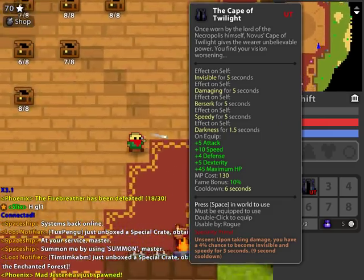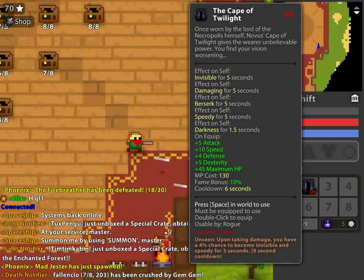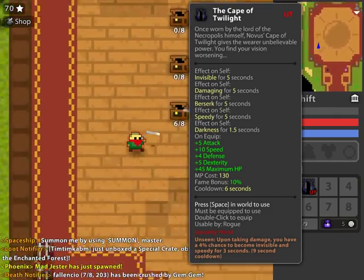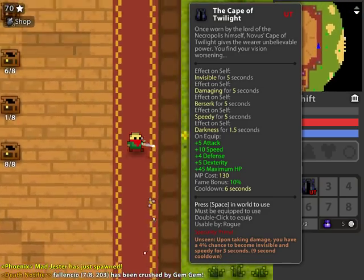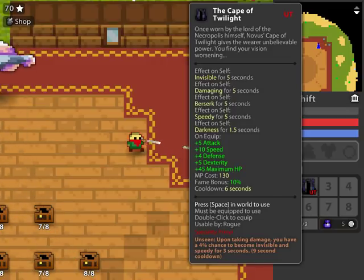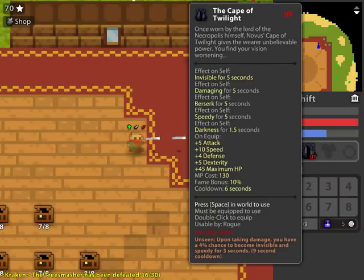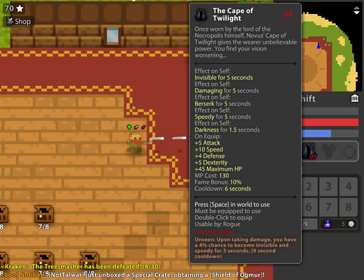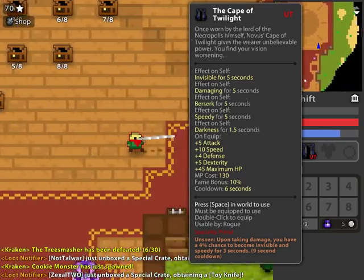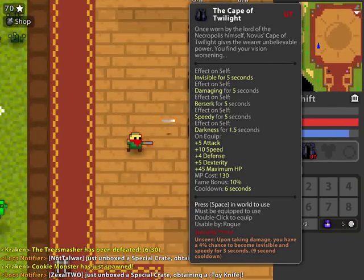Next up, everybody, we have the Rogue's Cape of Twilight. This thing is insane. It has so many buffs, and there's so many on-equip buffs also. And the MP cost is really good. The speciality is kinda nice. Nothing too much. But let's test it real quick. That's insane. But I mean, the darkness is a negative effect on you, in my opinion, because it's hard to say stuff. Other than that, that's about it. This thing is really OP though if you like rogues.